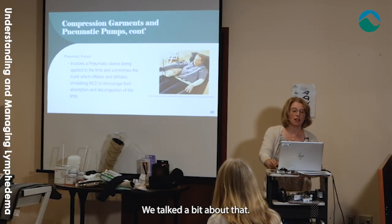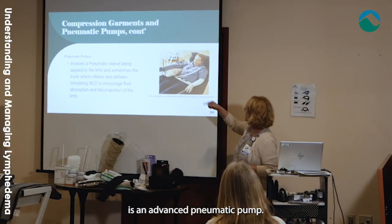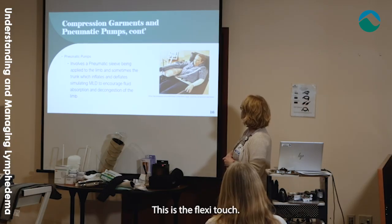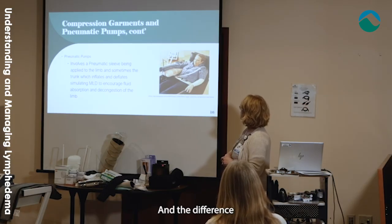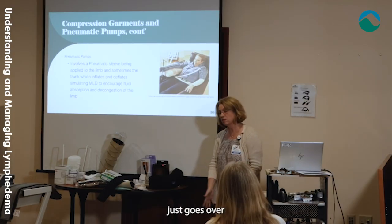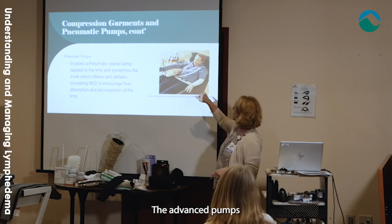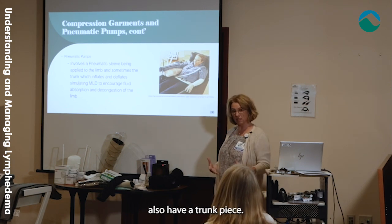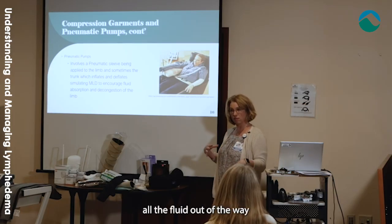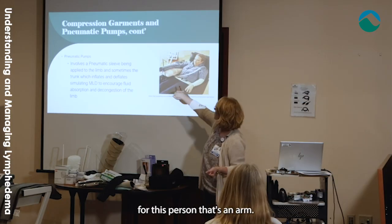We talked a bit about that. So that's the pneumatic pump. This picture is an advanced pneumatic pump. This is the Flexi Touch, and the difference between a basic pump and an advanced pump is that a basic pump just goes over the affected limb, arm, leg. The advanced pumps also have a trunk piece, so that stimulates your trunk to clear all the fluid out of the way so that it's ready to receive from whatever limb. For this person, it's an arm.